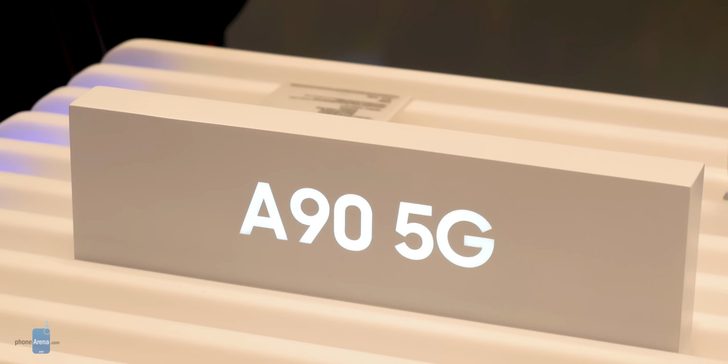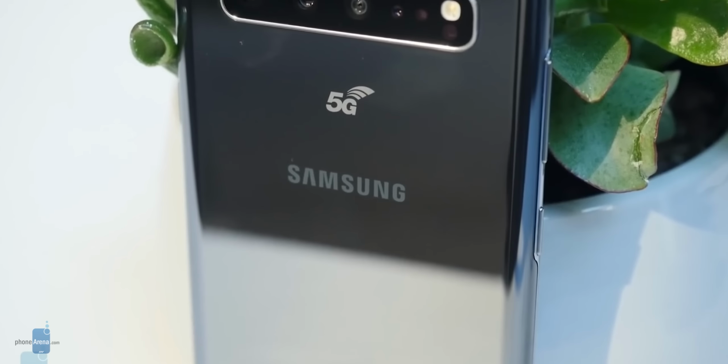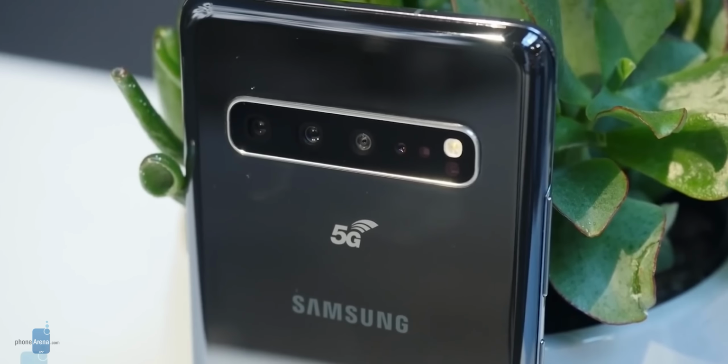The new Galaxy A90 is the first phone that brings 5G connectivity at a price way lower than that of a flagship. While the top-tier Galaxy S10 Plus 5G model costs nearly $1,300, the A90 5G can be had for about half that price.